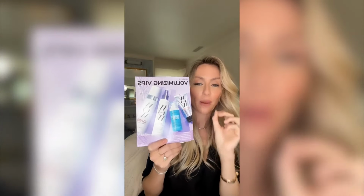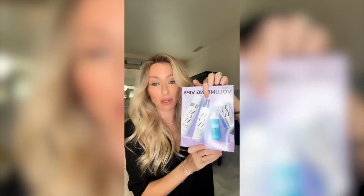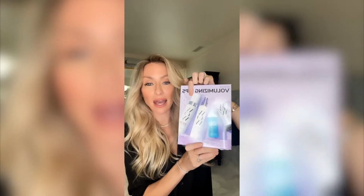It has all of their viral best-selling volumizing products, plus the shampoo and the Money Mist, which is also insanely amazing for detangling, gloss, hydrating, strengthening. And it has the Razor Root, which has gone viral a million times, and the Xtra Large Bombshell Volumizer for soft, touchable, long-lasting volume. Literally, I did my hair in the morning.